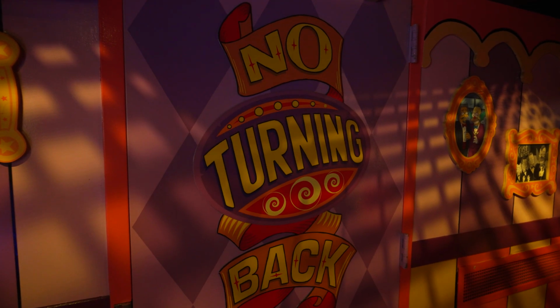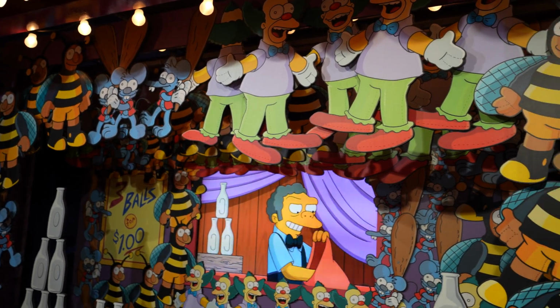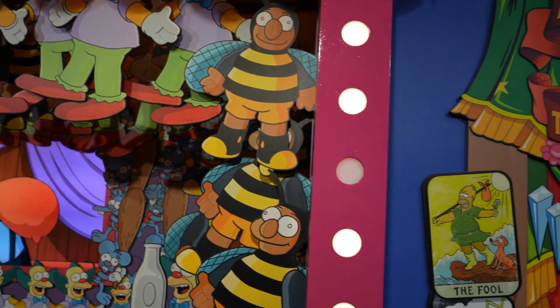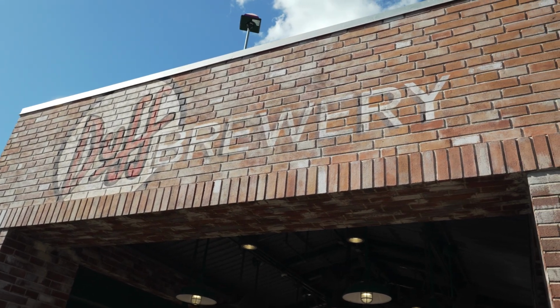No. And one thing I like about the Simpsons queue, and I kind of forget it because we rarely ride it, but it's entertaining. You go through different stages and you see different things and there's videos for you to watch. The wind is crazy. It really is. Like we've talked about, it's one of our favorite themed areas. Yeah, it's just not our favorite ride.